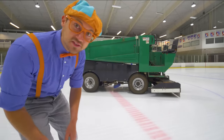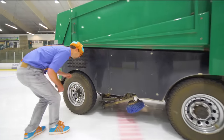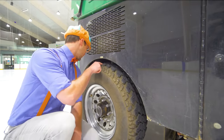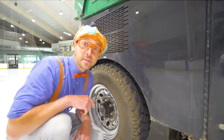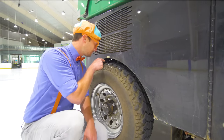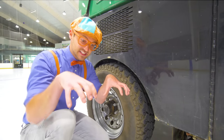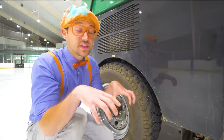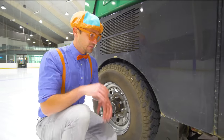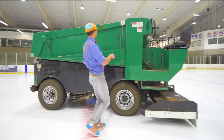Hey, speaking of wheels and tires, come check them out. Whoa! Looks like the tires have these little metal spikes in them. Do you see them? These spikes are used to dig into the ice and grip the ice so then the Zamboni doesn't slip and slide when it drives on the ice. Whoa! All right, let's see what else this Zamboni has.